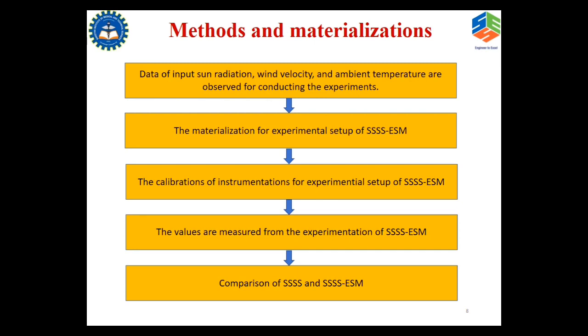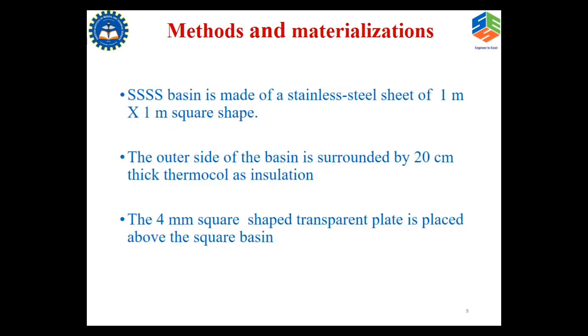Then we will discuss the methods and materials. Initially, data of solar radiation, wind velocity and ambient temperature are observed for conducting the experiments. Then the experimental setup of the single slope solar still with the energy storage materials is prepared. Then the calibration of instrumentation is done, and the values are measured from the experimentation of a single slope solar still and the single slope solar still with the energy storage material. Finally, the results of the two setups were compared.